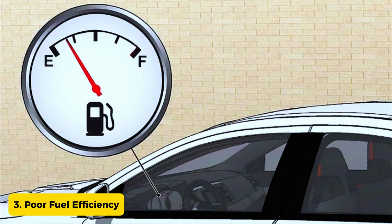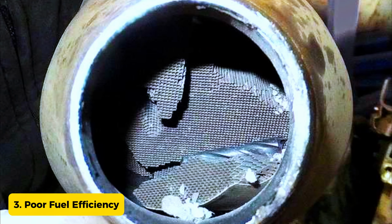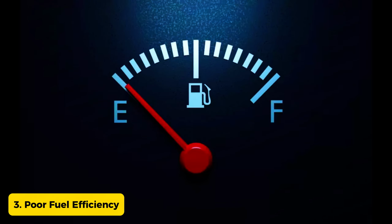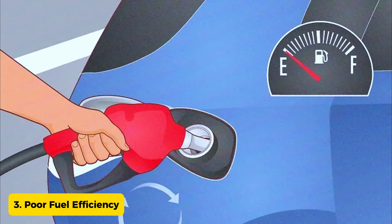Symptom number 3, poor fuel efficiency. A failing catalytic converter can cause your engine to burn more fuel, decreasing your miles per gallon. If you're making more trips to the gas station than usual, it could be the converter.